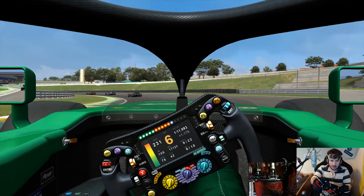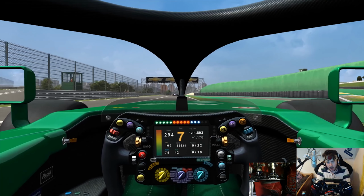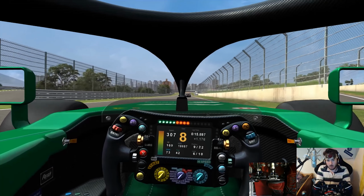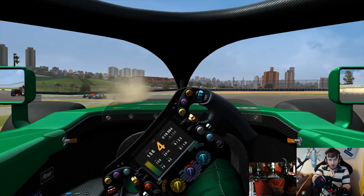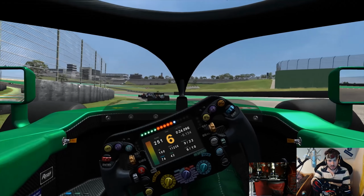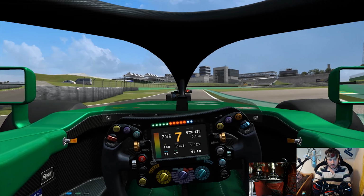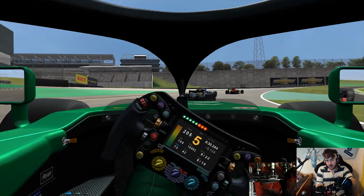That's a lot better. Now focusing on the pack in front, already onto lap 6, very quick laps around here. It's mad to think we're almost doing 110s, so probably 110s when I'm not spinning the car or nearly dying, but absolutely insane lap times. I'm really looking forward to seeing what lap times the real F1 cars do when they go to Brazil later on this year.